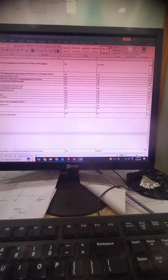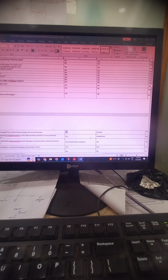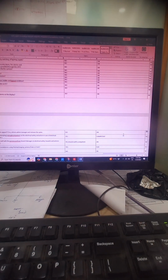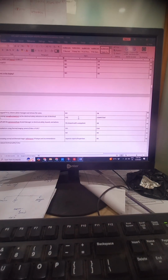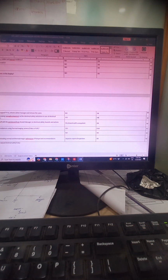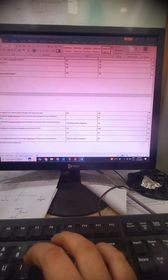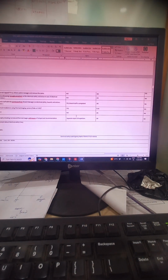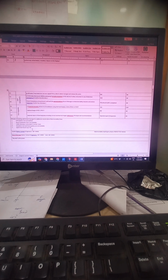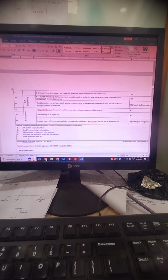Okay, you do not mention the cap here. You just simply mention no. There is no need to mention competent. Branch staff is competent. There is no need to mention the finding here.